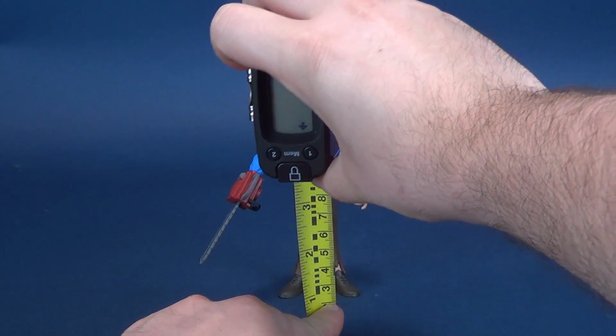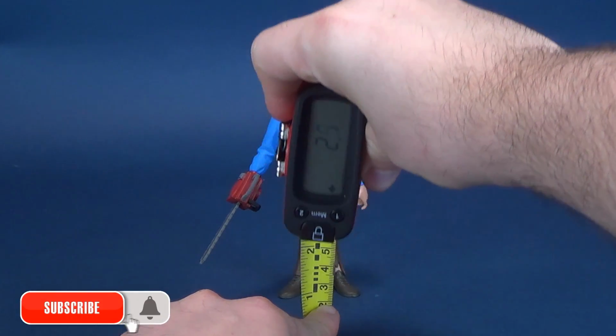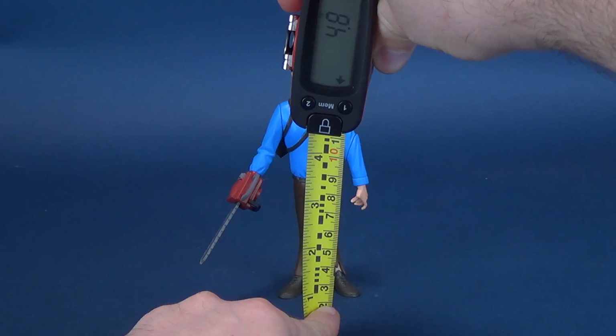Before we sit a spell and have a look at Toony Terror's Ash, the first thing we're going to do is figure out how tall the figure actually stands.